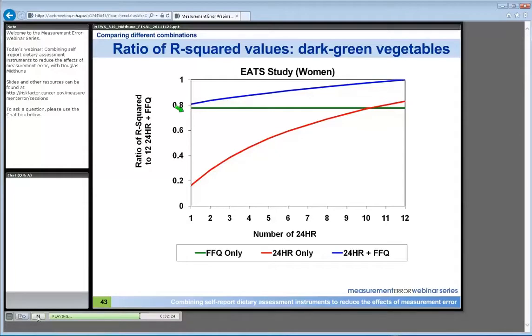And this is a very reasonable conclusion, since dark green vegetables are consumed by about 20% of the population on any given day. So as a result, 80% of the 24-hour recalls have zero intake of dark green vegetables. And that leads to relatively little information in each 24-hour recall. And as we can see here, it takes about 10 24-hour recalls to have the equivalent R-squared as a single food frequency questionnaire.